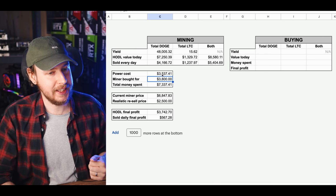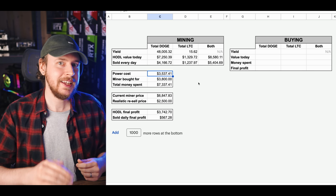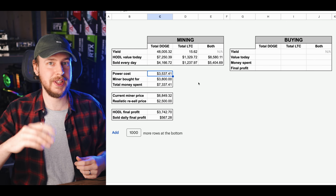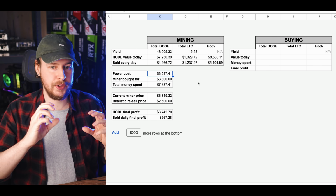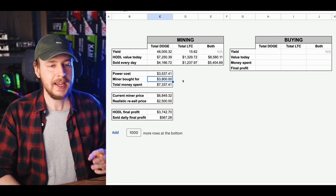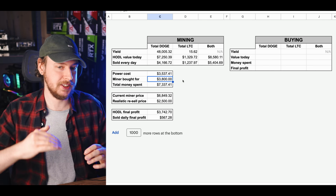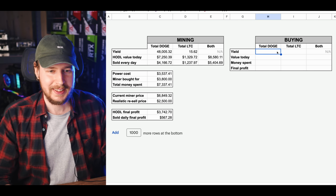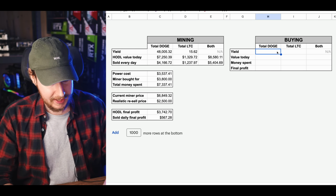Then I am also looking at how much I'm spending in power running this miner every single day, and how much Dogecoin and Litecoin that would buy me if I split it 50-50. So it's like I'm buying a lump sum of Dogecoin and Litecoin at the beginning, on the same date as I received the miner, and then also dollar cost averaging using the power cost of the miner every single day into buying the coin, right? I hope I explained that well. This is the fairest, most apples to apples way I could do this. So let's reveal the numbers here.